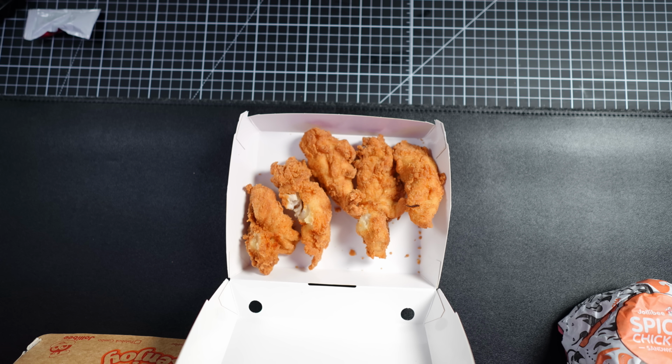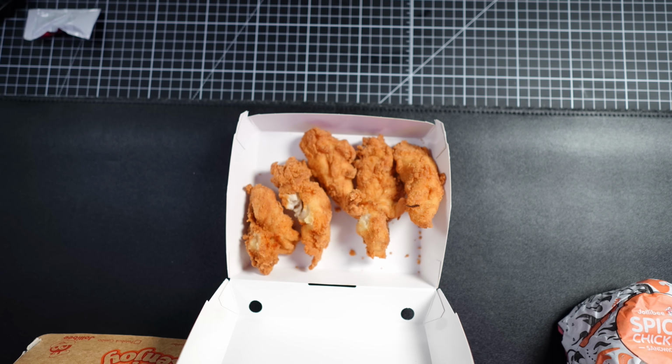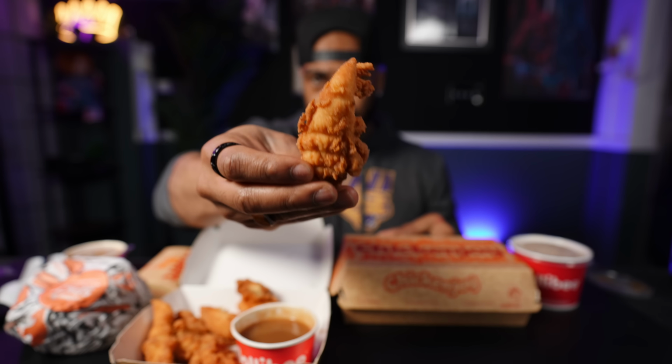I do remember having tenders before and I thought they were okay. They're supposed to come with a signature sauce, but they ended up giving me gravy because I think they were just packed and they forgot to give me the signature sauce. They had a lot of people there. So cool with me. Let me just throw this in here. There we go. All right, here we go. Finally, one more shot at the tender before they end up in my stomach.